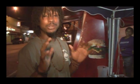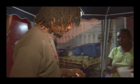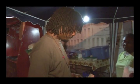The lamb burger is really, really good. 23 TT, again, about $4. The diversity of Trinidad is reflected here in the food on St. James, and I highly recommend that you come check it out and see what it's all about.